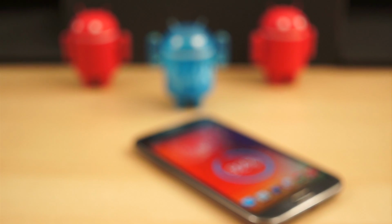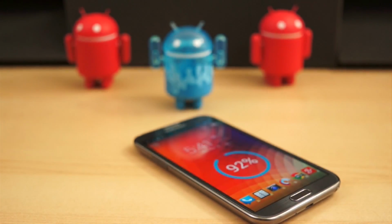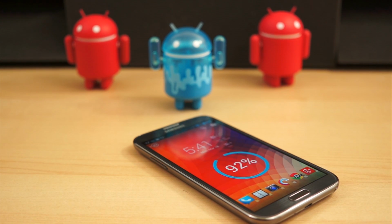These steps aren't going to make your phone last days on end, but it might be just enough to make your phone last throughout the day.